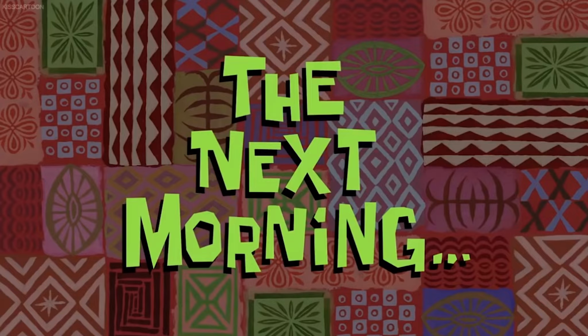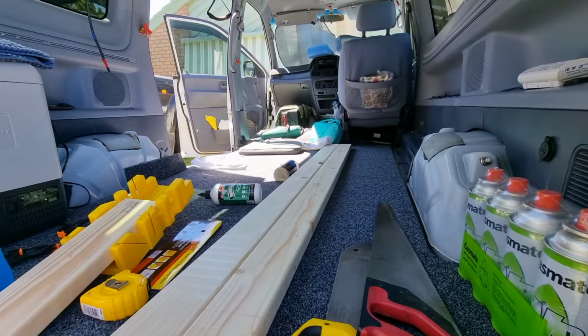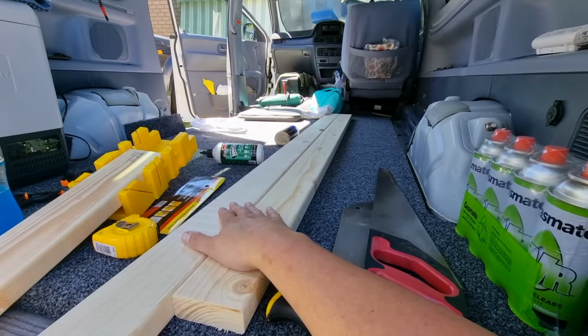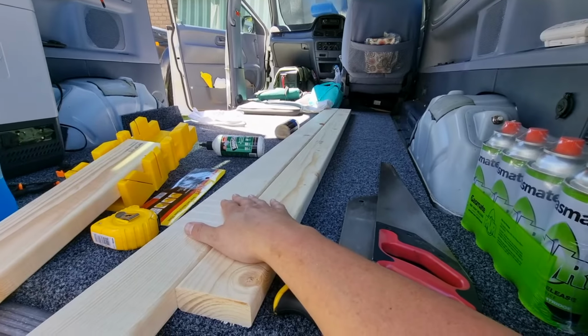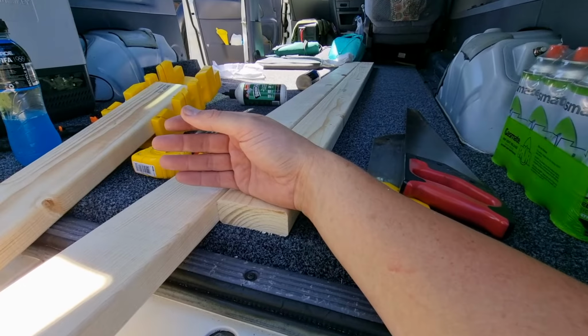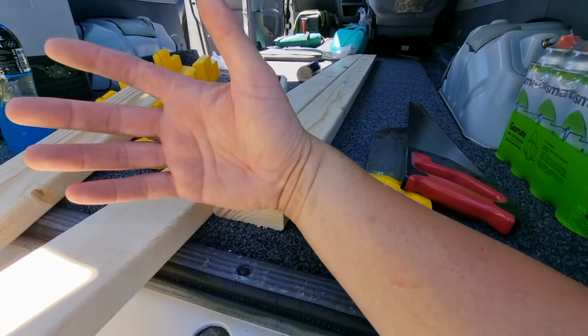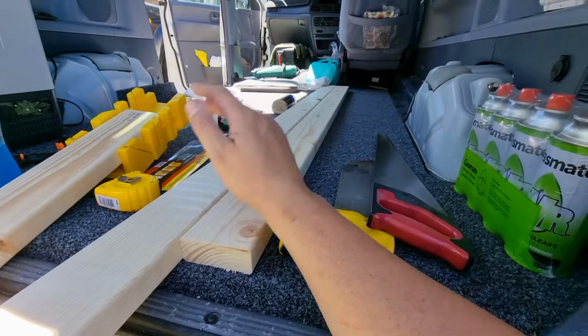The next morning. All right, so I'd come today to do the bed in Serendipity, but they'd substituted my timber. I had asked for 100 by 50 mil, also known as a 4x2, thinking it was a common size. Well, they substituted me for 90 by 30 and threw all my measurements out of whack for the bed frame.